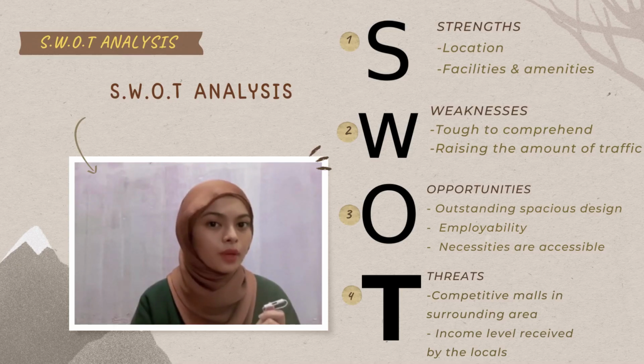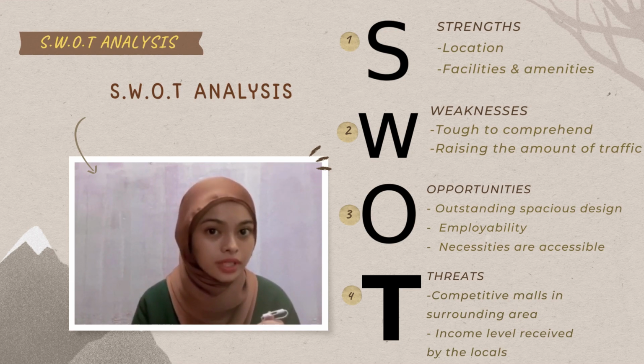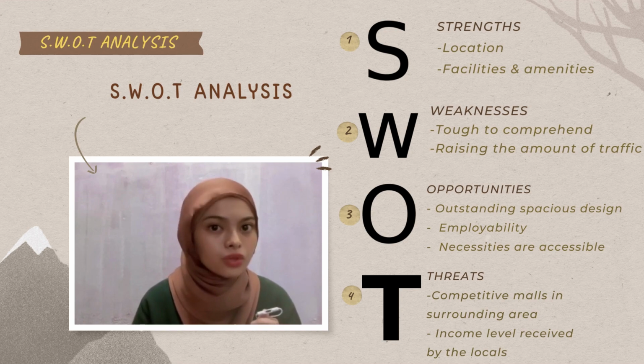I will start with our strengths. The first strength is our location. So our development project is located at a location that is undoubtedly strategic, since there are several residential areas around the location, such as Kampung Kepayang and Kampung Kurnia. Apart from that, there are also several schools, mosques, churches and musalla nearby the location.